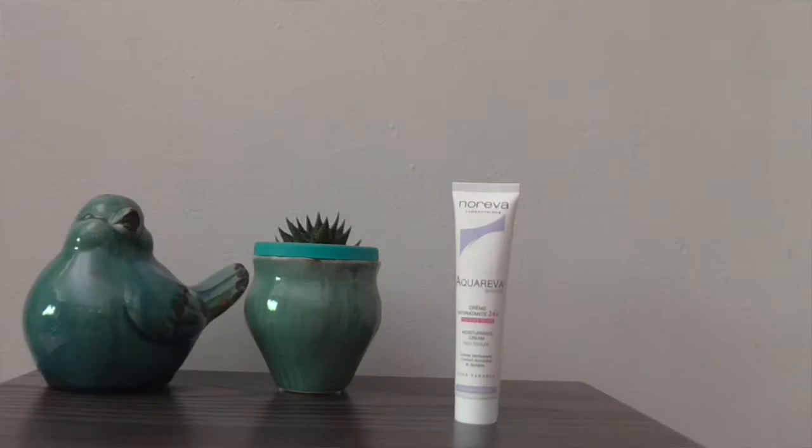I've really been loving the Noreva. This is the Aquareva moisturizing cream in the rich texture. I cannot speak today. In the rich texture. It's in a tube, just in a little simple tube like this, and it's just a simple, no-nonsense, deeply hydrating cream that I just love to use during the day.